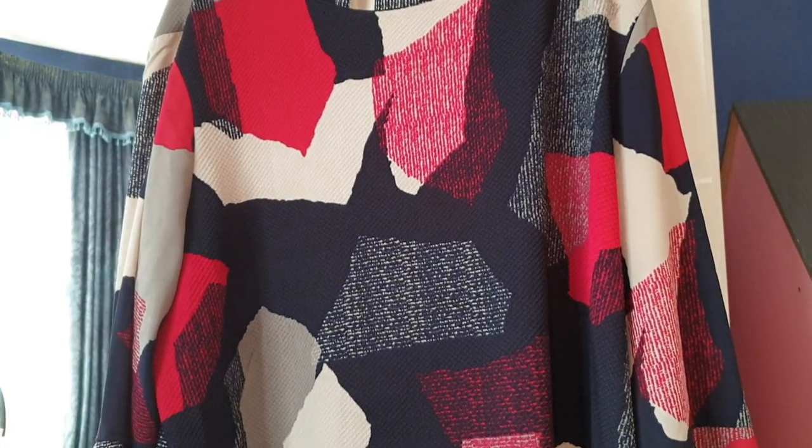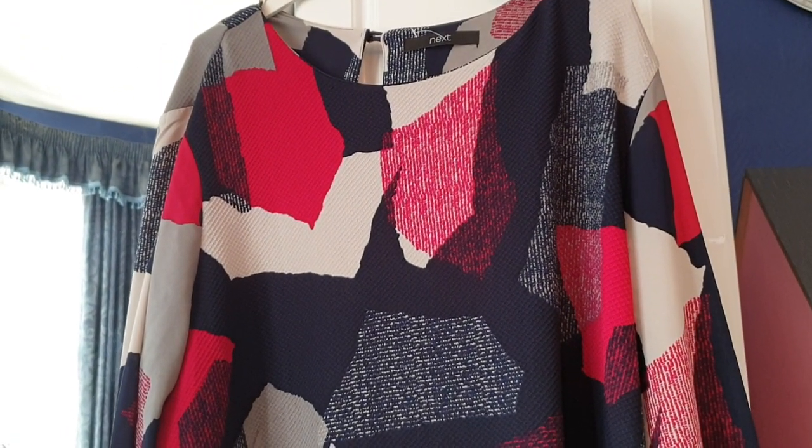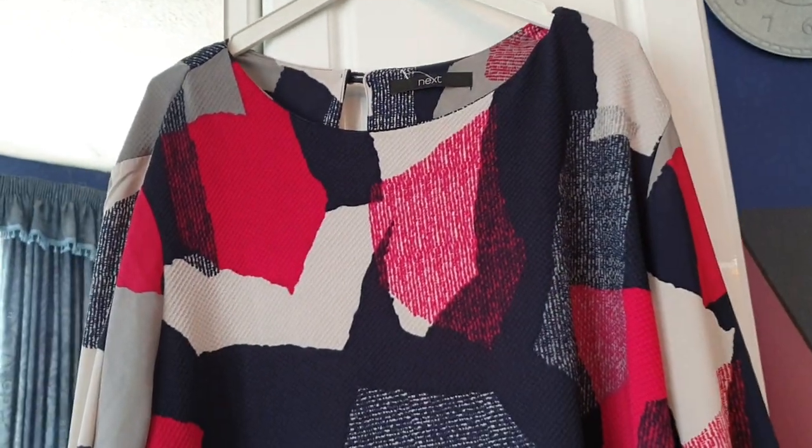Anyway, next up I've got this top. Next up, it's a top from Next. I make myself laugh sometimes.